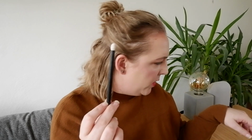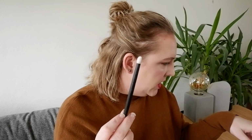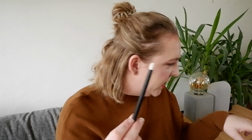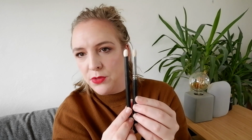This is a very dense version. Oh, I can't find this brush if it's clean. It's the Zoeva 231. Where did it go? Where did you go, baby? Here we go. So this I feel is like a shorter, denser version of my Zoeva brush. Do you just see that? They're very similar in shape, but this is just a hair thicker. And so I like it for the same purpose as the Zoeva, but since that's slimmer, it fits a bit better. But this is so great for smoking out anything.